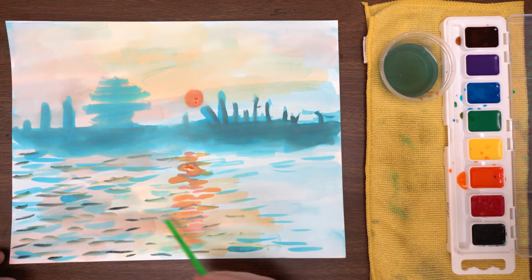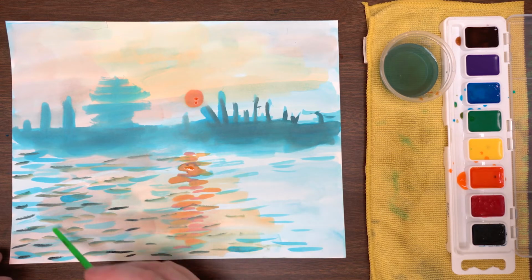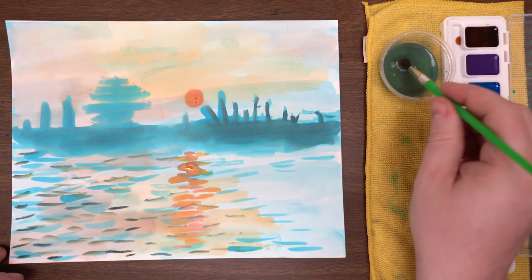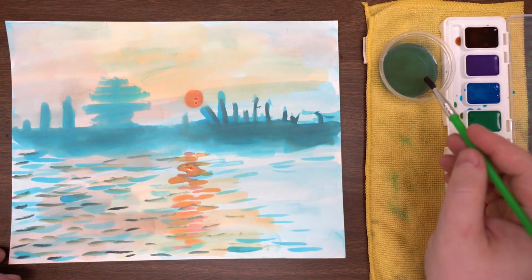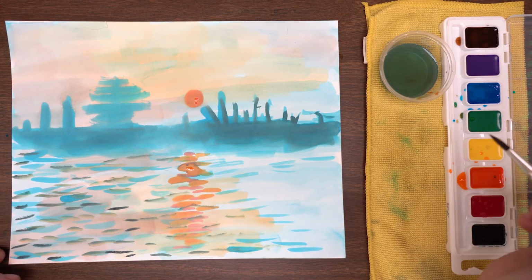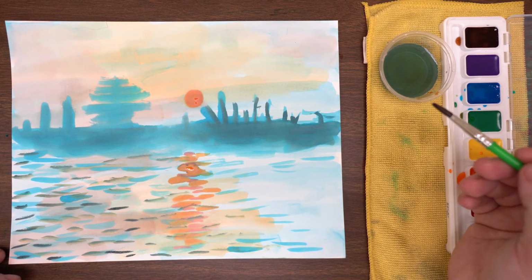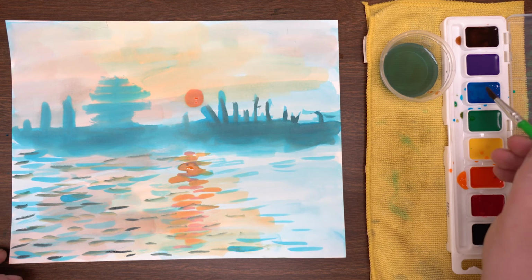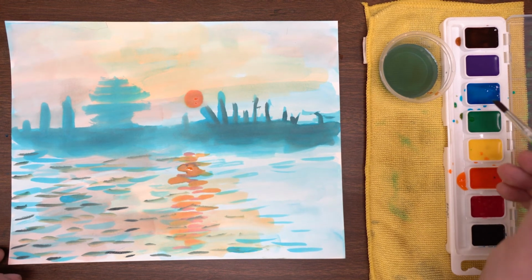Once I've got enough texture into the ocean down here, I want to add in a couple of fishing boats. And the way that I'm going to do that is use a mostly dry brush. So I'm going to wash my brush. I'm going to dry my brush on the side of the cup, but not on the paper towel or rag. Just get the extra water off, but it's still a wet brush. Stir up a little bit of the blue.